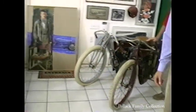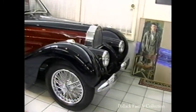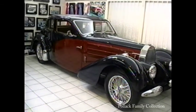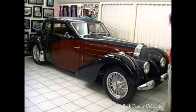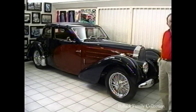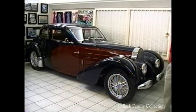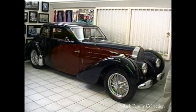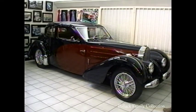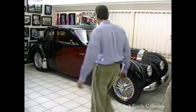And then this is a 1937 Bugatti 57C. It was delivered with the compressor. The C stands for compressor. We took this to Pebble Beach about 3 years ago and won the most beautiful car in motion. They had a rally, a 100-mile rally, and we took first prize, so it was really fun. So it runs as good as it looks.